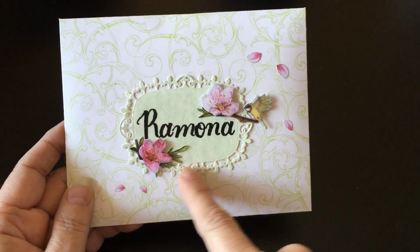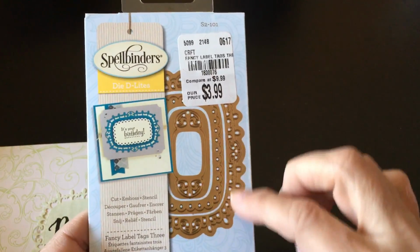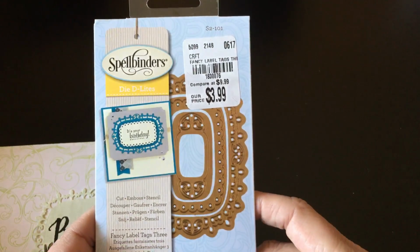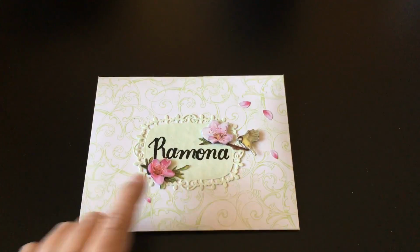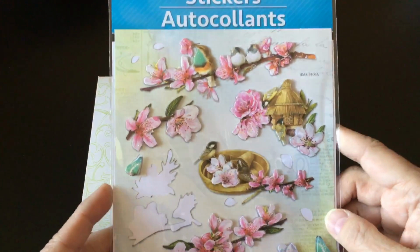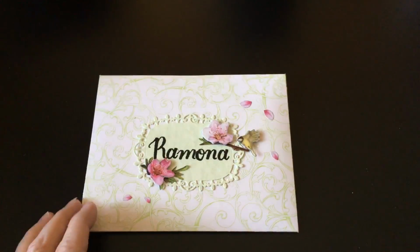This little edge here that I put this on is from this Spellbinders die. I used this outer one, and that's, again, something I picked up at Tuesday Morning. And then the little accents are from Dollar Tree, just a little sticker pack that I got.